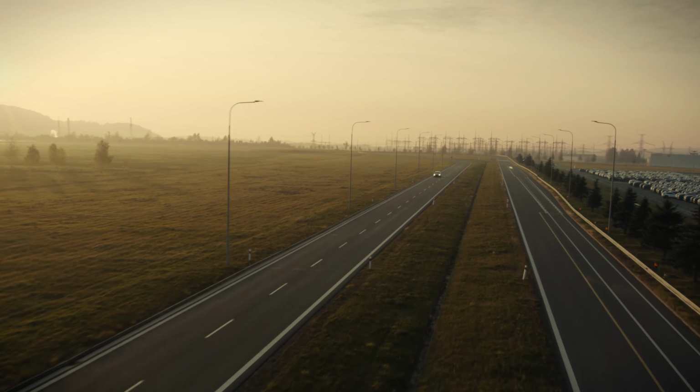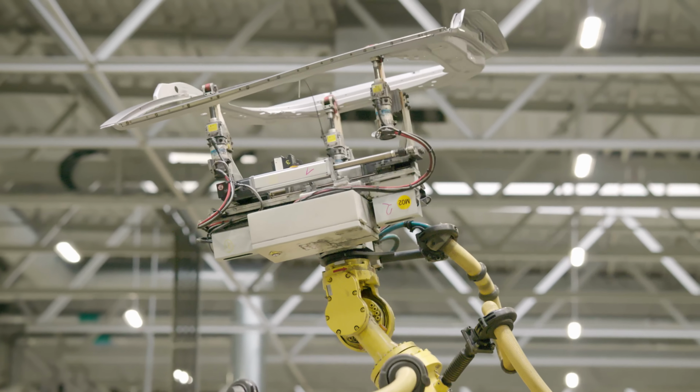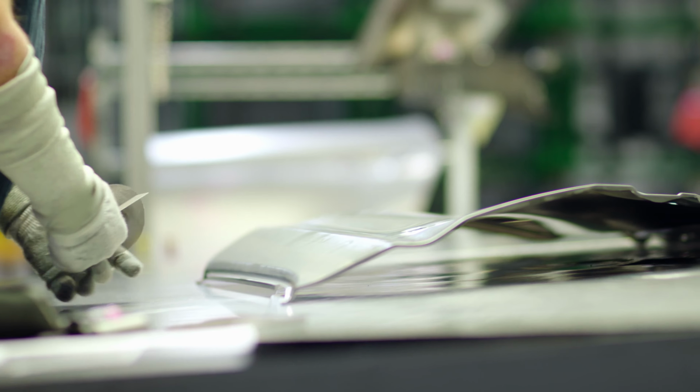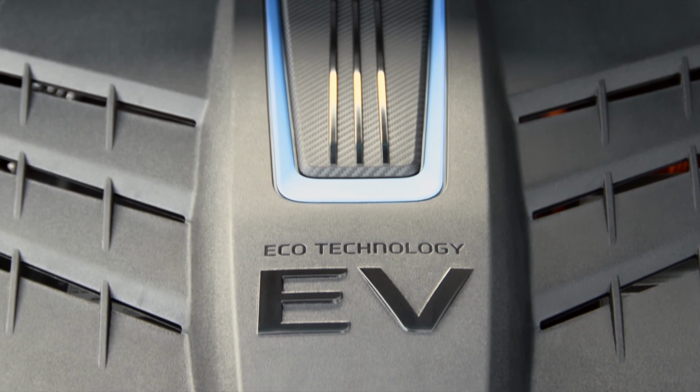Every car which leaves the gates of our plant has been touched 1,000 times by carefully programmed robots, and it has been inspected by the observant eyes of our employees countless times. Hyundai is a place where the latest technology meets talent and proper human work.